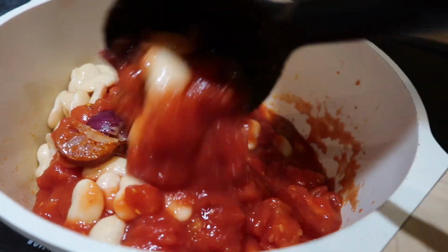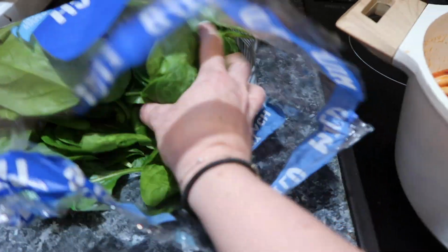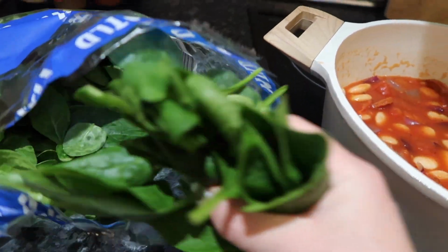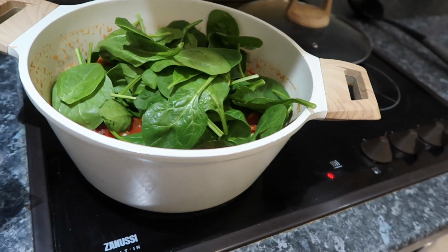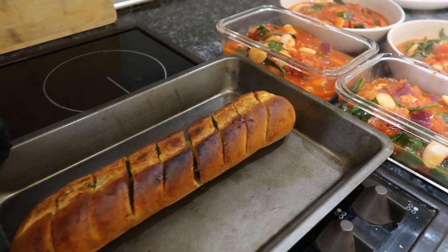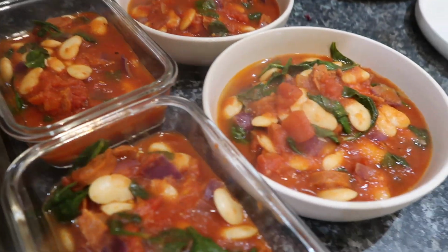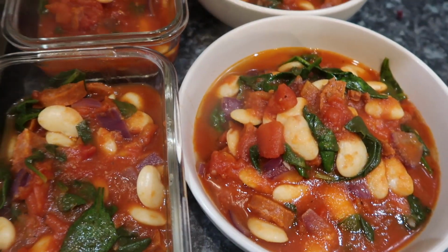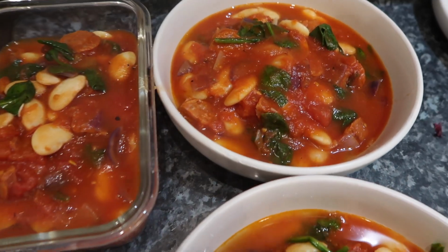And then when it had cooked, I came back and I used probably about 3/4 of the bag of baby spinach that I bought, and mixed that through, popped the lid back on, waited for the spinach to wilt so it went all nice and tender. And then the garlic bread was done, and as you can see, this made 2 dinners for myself and Kyle for the evening, and then it also made us a lunch each for the following day.